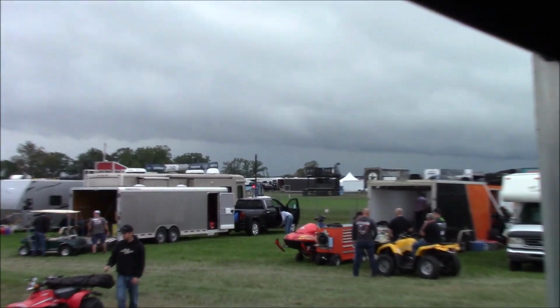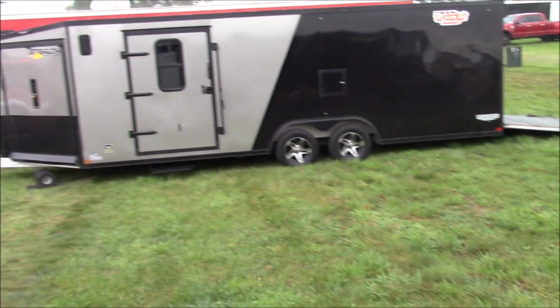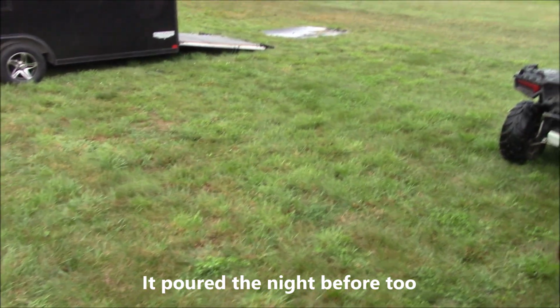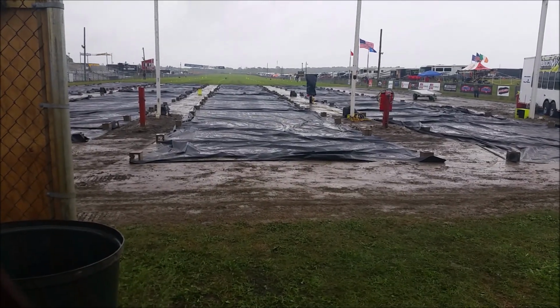Yeah, so Friday morning. That weather's not looking great. Oh yeah, perfect weather for testing. Well, this is actually gonna hamper the swap meet shopping too because nobody's putting anything out. Yep.